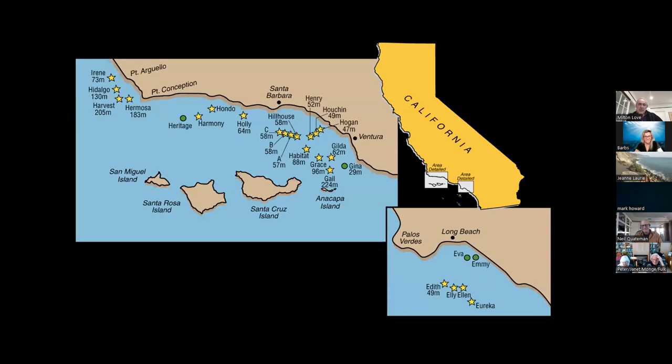There's all the platforms off California. All the ones that have stars are the platforms that we have surveyed at least once. And in many cases, we have surveyed them 8 or 10 times over the years, starting in 1995.